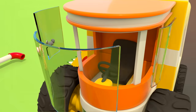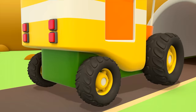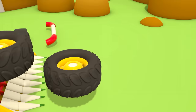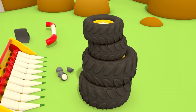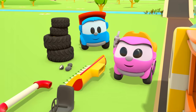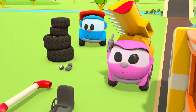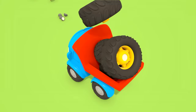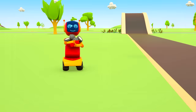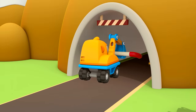Headlights. Windows. Leo is taking the combine harvester apart like a construction toy. Usually, we build machines. Are you sure we can manage this, Leo? Of course, we'll manage. Quickly, let's get the parts. They need to take all the parts to the farm. Leia and Leo are carrying them in their bodies. Lifty is helping push the combine harvester's body with his forks. This robot is taking the headlights. Scoop has the exhaust pipe.